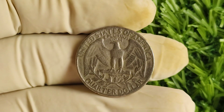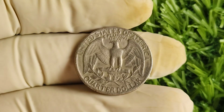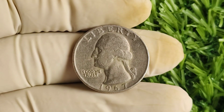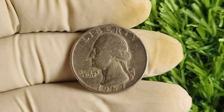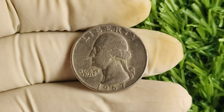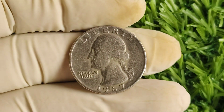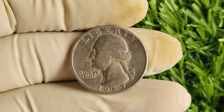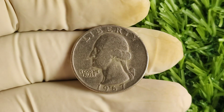That's the kind of money that makes you double-check your pockets, your couch cushions, and even that old toolbox in the garage. Now I know what some of you are thinking. Come on, a quarter? From 1967? Worth more than a Lamborghini? Yep. And I'm gonna tell you exactly why this one is so special, what to look for, and how one lucky guy like you or me can turn 25 cents into a retirement fund.